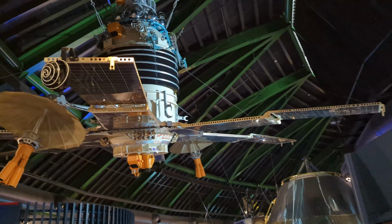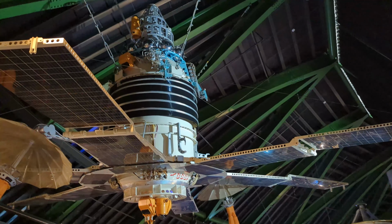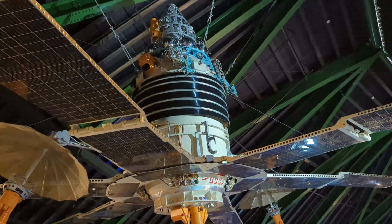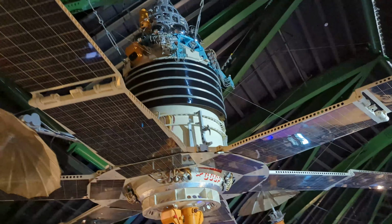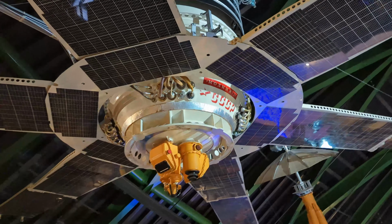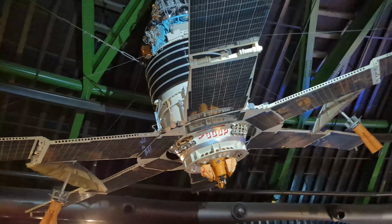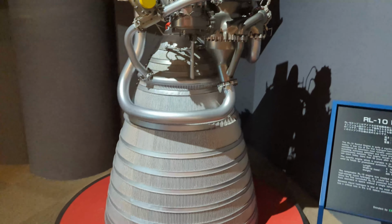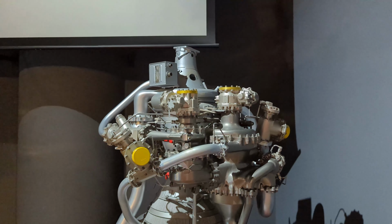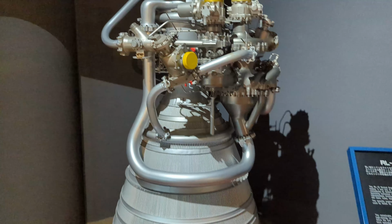It's quite cool to see the engineering designs on these kind of things, because everything is kind of minimalist to keep the weight low, but at the same time very advanced in technology. Very cool. So it was made as a communications satellite. The RL-10 engine, which is a hydrogen type engine, built quite a while ago, but it's still in use today just because of the efficiency of it.